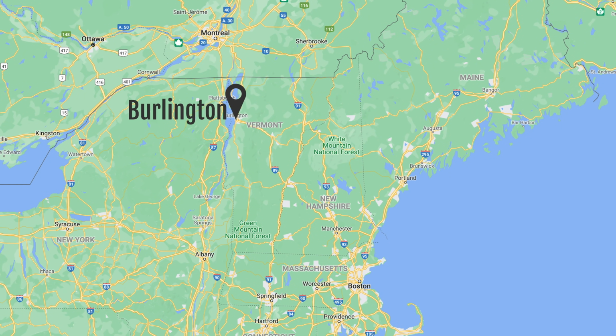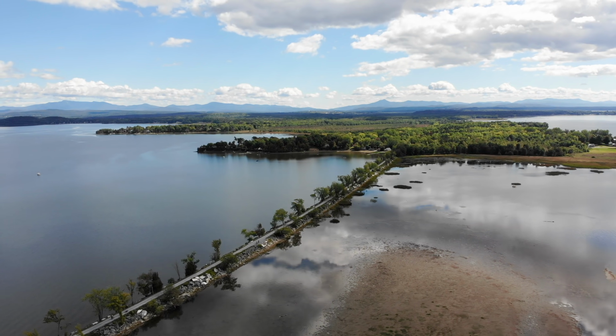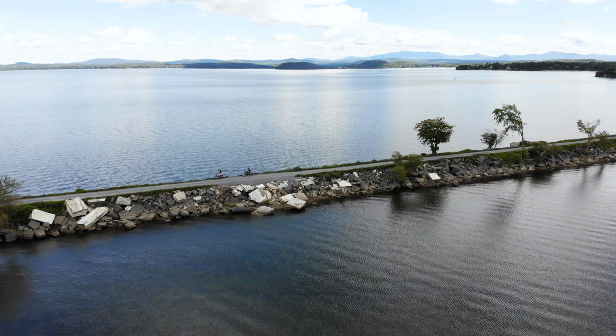Burlington is a vibrant, welcoming, and beautiful city that is located on the shore of Lake Champlain and is the most populous city in Vermont. And today we're going to spend the day exploring the city, checking out some local spots, and riding bikes across Lake Champlain.